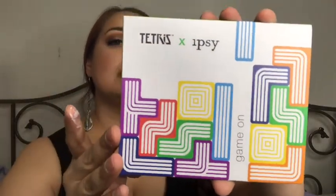Okay, the next product is the Tetris by Ipsy. Game on. Oh, that's so cute. So it's like a little Tetris game. That's cute. Tetris by Ipsy. So is Tetris the brand? I'm confused. Gosh, I can't take this out. I don't want to mess up the packaging because if I don't like it, I like to give my stuff away. Okay, here we go. Oh, darn. Okay. Here we go.